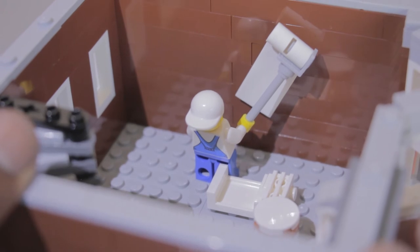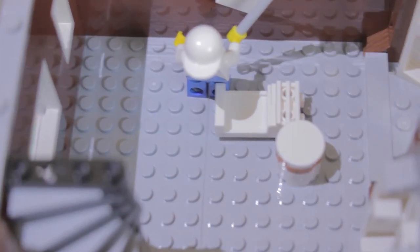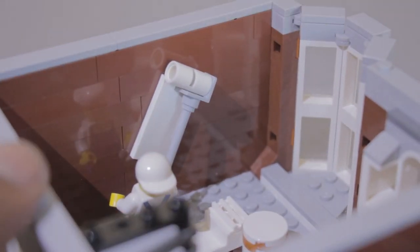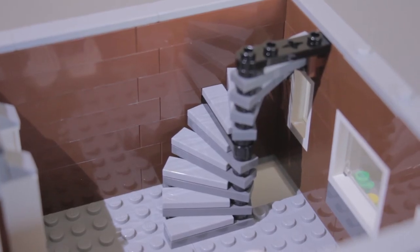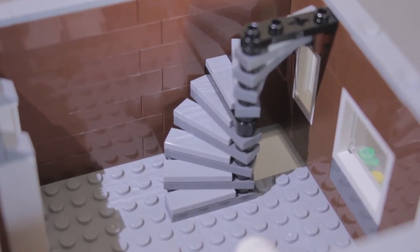Down there we have the paint tray and the paint bucket. And then in here, there isn't really much going on in terms of detail. There is the space for whatever you'd like to put in front of that bay window, and also anything in front of this window. The stairs follow the same build design, except it is entirely spiral, unlike the first floor, which has the bathroom underneath it.